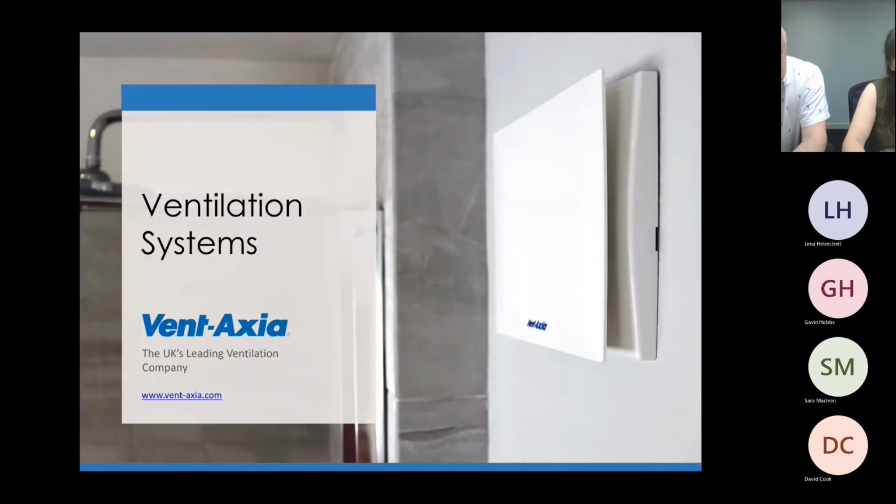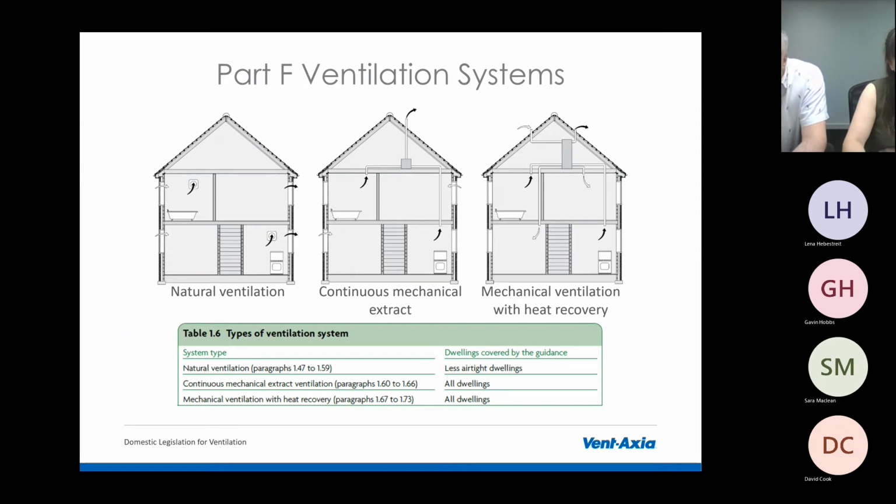We're now going to talk about the different ventilation systems the new building regulations recognise. For those of you familiar with the old regulations, the various ventilation systems within the new Part F are no longer classified between Systems 1 and Systems 4.